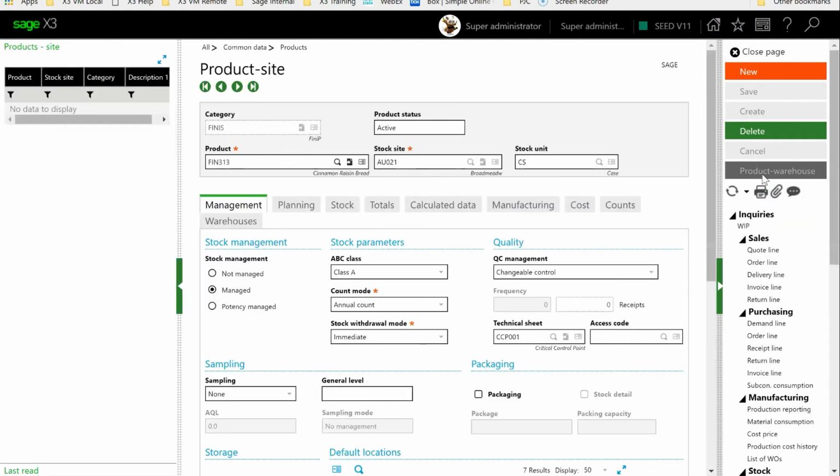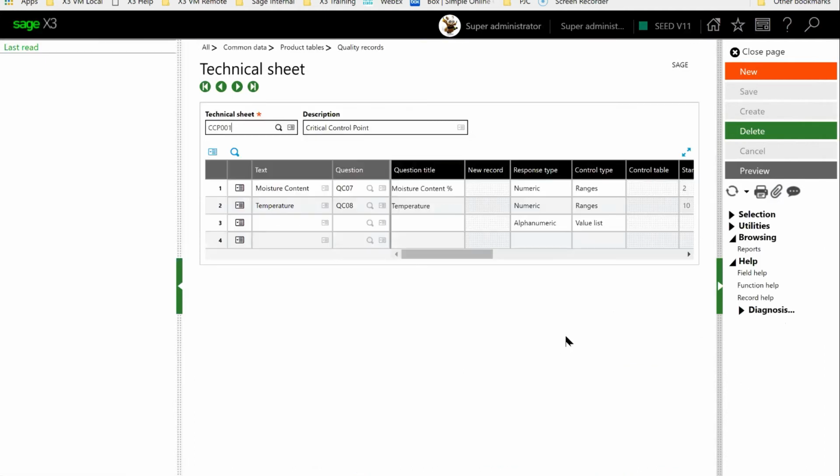Going a little bit further and exploring quality control. So here you can vary that site by site, or production site by production site. So here I've got a flag that will allow me to say, for this particular product, I would like to run quality control. And if I'm running quality control, what technical sheets or critical control points am I going to put against this particular product? So here, with Sage, it's always possible to delve into more details and drill down. So if I open this little door here, it will tell me that this critical control point is actually made of 2 questions. One is the moisture content, and the other one is a temperature. And I can insert these critical control points at various stages in my production process.